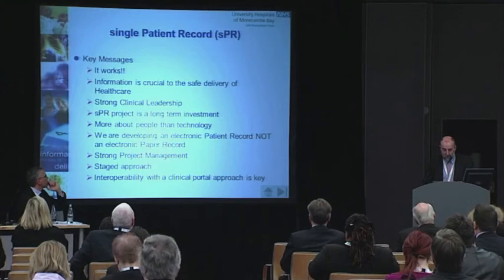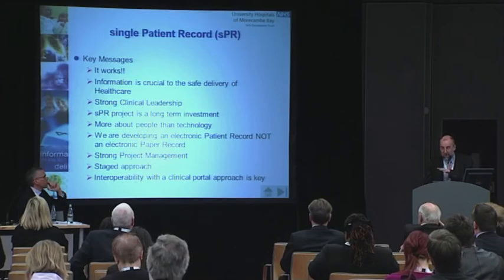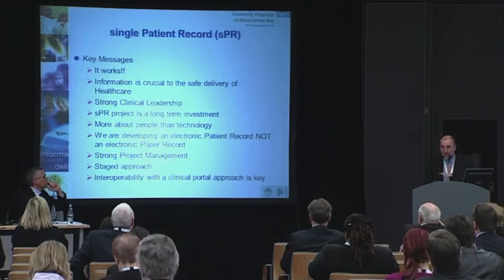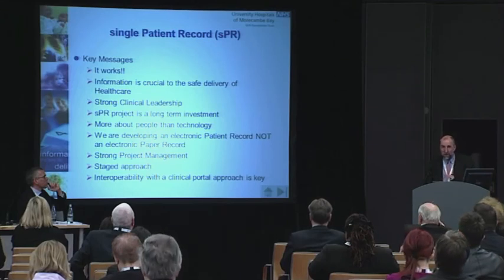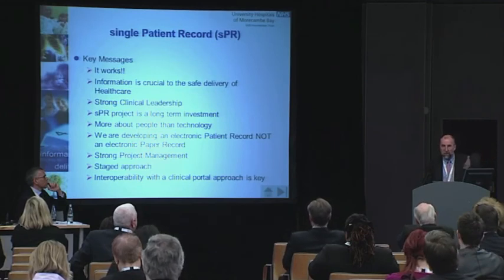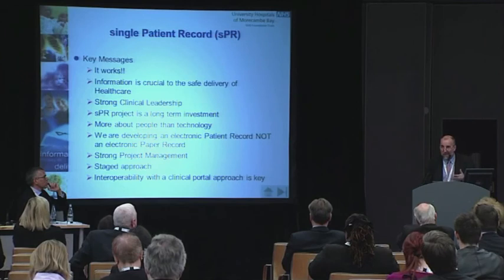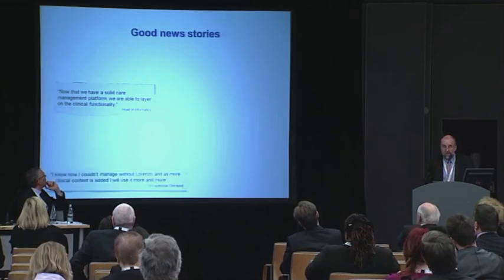Again, goes without saying, strong project management, staged approach. And for us, interoperability is the absolute key now, especially not only with primary care, but also with secondary care organisations across the piece. And we're doing all sorts of work with different organisations. I know there's an organisation called Strata out there in the hallway that we're working closely with in Cumbria, that again, we've got some strong links into the Lorenzo screens. So I think we'll leave it there and take questions.